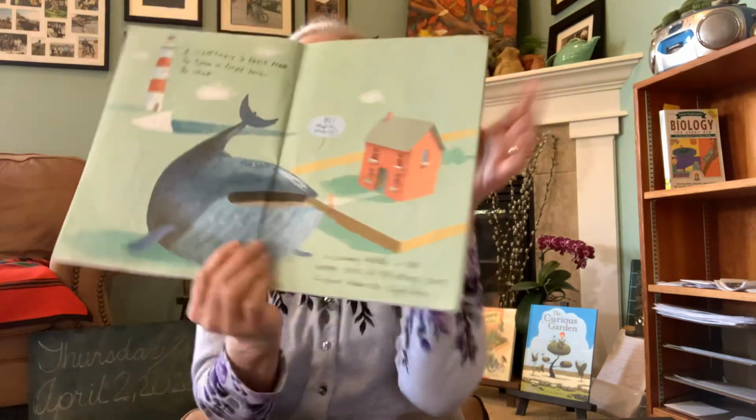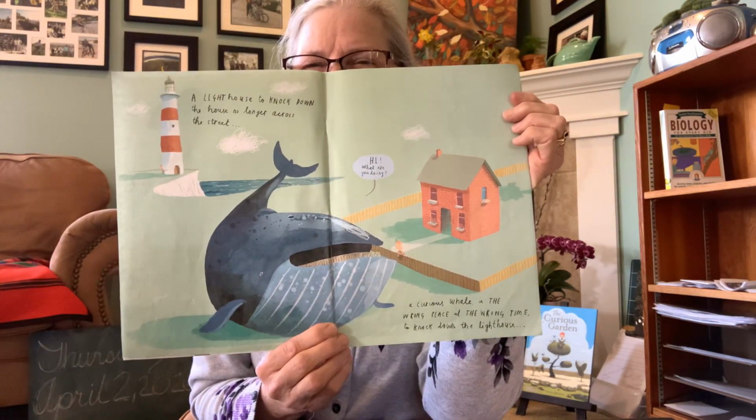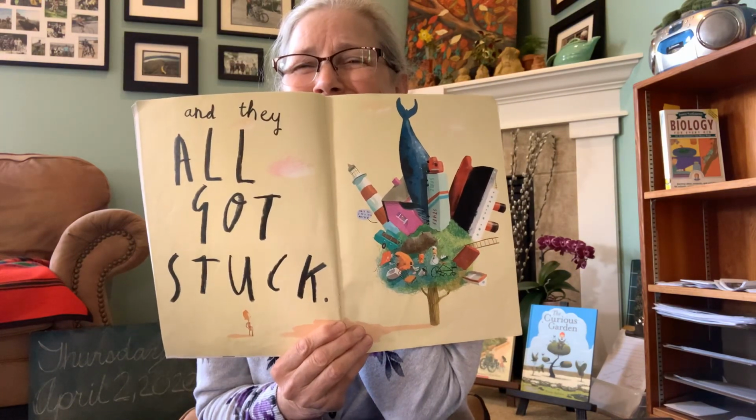A lighthouse to knock down the house no longer across the street, and a curious whale who was in the wrong place at the wrong time to knock down the lighthouse. They all got stuck. It's hard to believe.